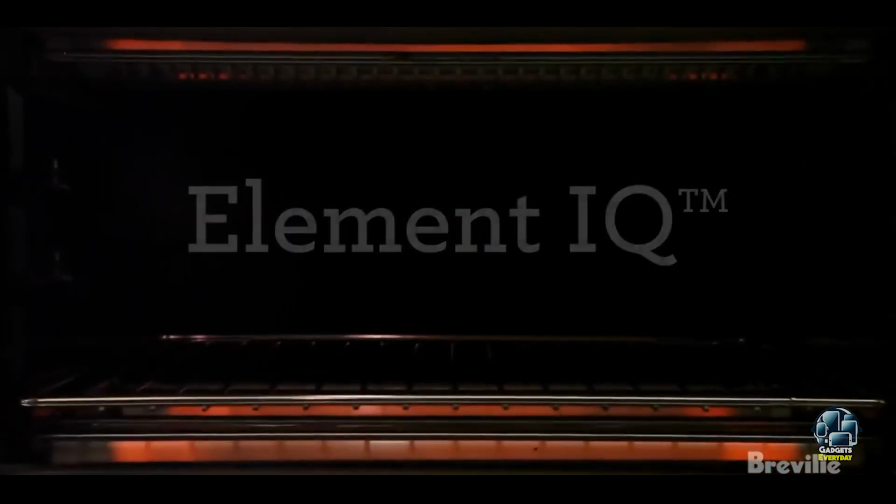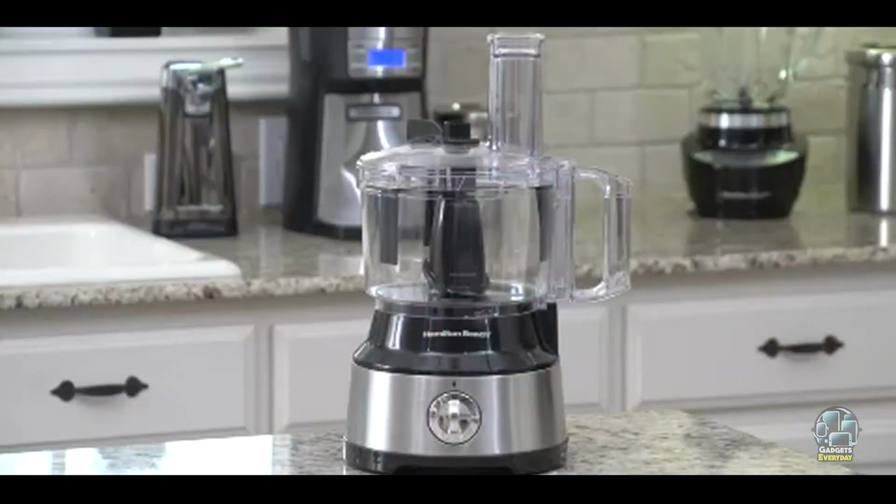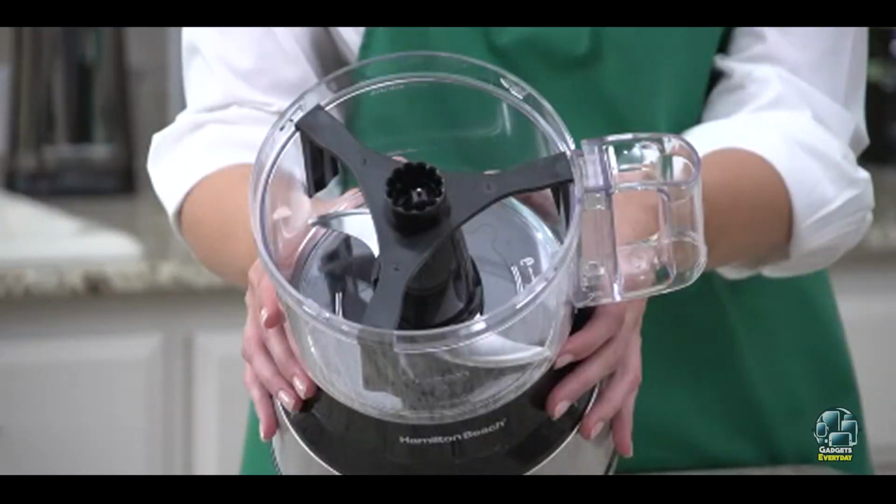From multifunctional appliances to gadgets that cut down on prep time, we've got you covered. Let's dive into our top picks, each designed to elevate your kitchen game and simplify meal prep.